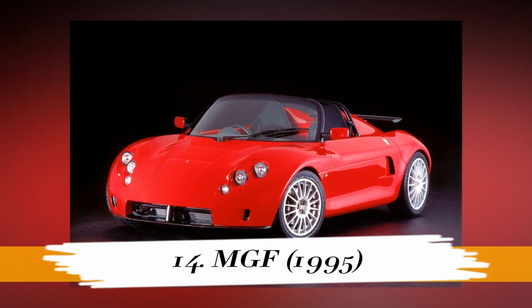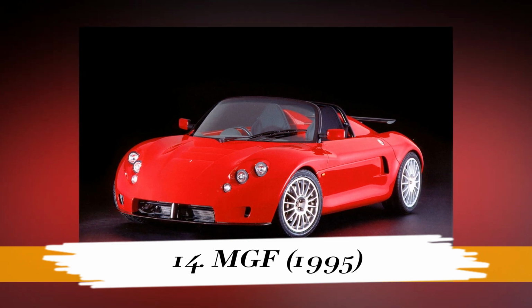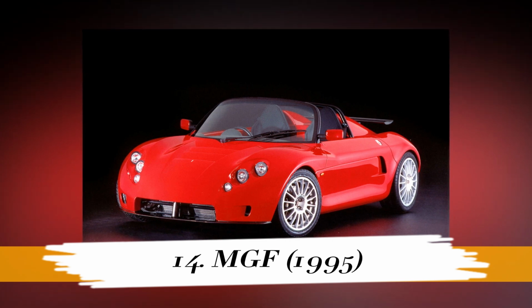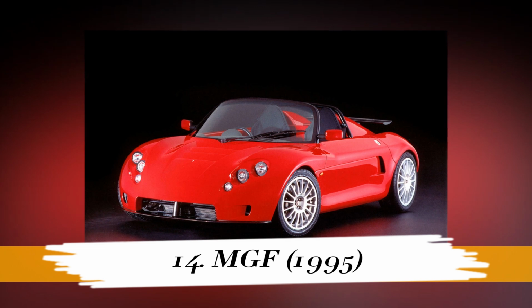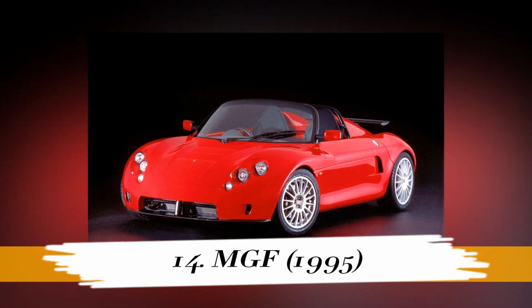14. MGF, 1995. The Mazda MX-5 may have been credited with reigniting the affordable sports car market, but the MGF was a more sophisticated option. Key to the MG's design was its mid-engine layout that gave it superb handling, helped by the lightweight K-Series engine and Hydragas suspension fitted to the F models. Later TFs swapped this for a more conventional setup. Pick of the bunch for the MGF was the VVC model that came with 143 brake horsepower courtesy of variable valve timing.